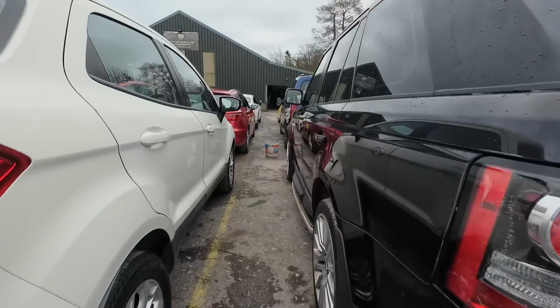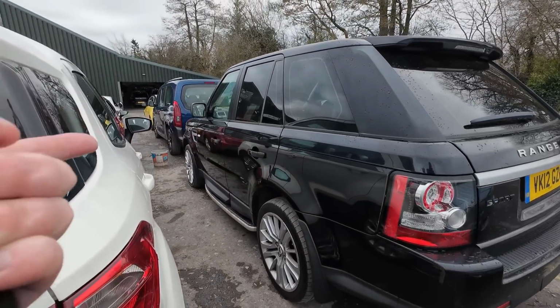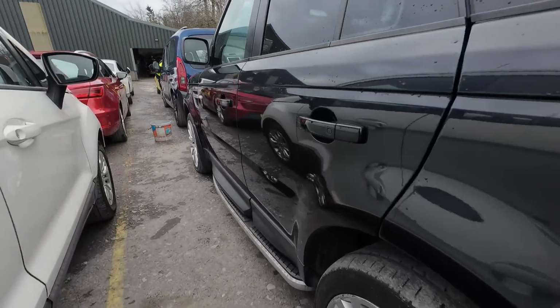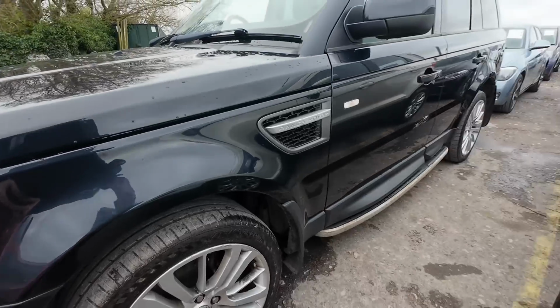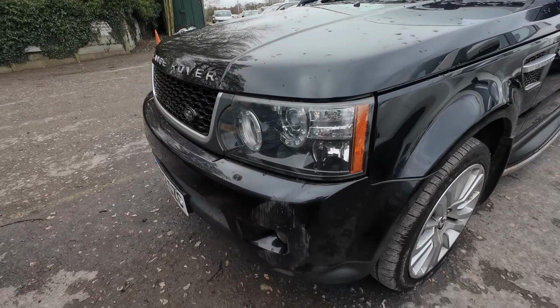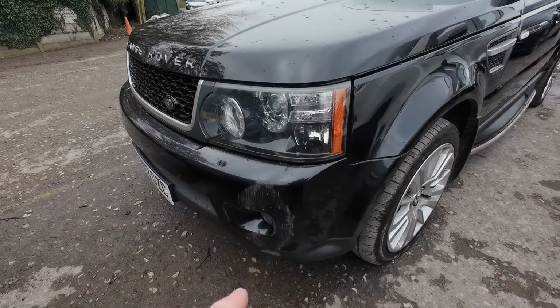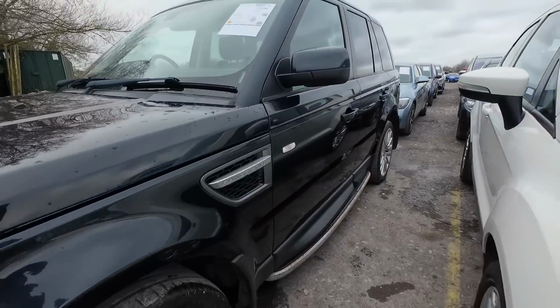But it is a 12 plate. Done 107,000 miles. Wants a tyre. You can see the tyre's flat as a kipper. Just the wheels really let it down. Steps are reasonably okay. Probably would change them, but back cleaned up, not broken. Smart repair on the bumper there. Most of that actually would come out, but it's probably worth just getting painted because there are a few little scratches in there as well, and that scuff.